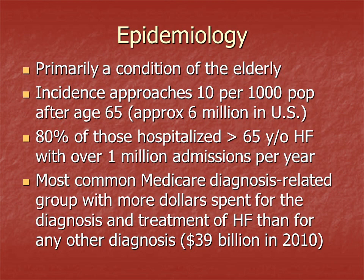Next, let's take a look at the epidemiology, the incidence, and the prevalence of heart failure. It is known as primarily a condition of the elderly, and right now more than 650,000 new cases of heart failure are diagnosed annually in the United States. Not only is the prevalence high, but the mortality rate remains very high, with over 300,000 people dying every year from heart failure. The incidence approaches about 10 per 1,000 population after the age of 65, with totals reaching about 6 million adults in the U.S.